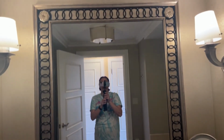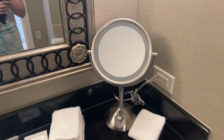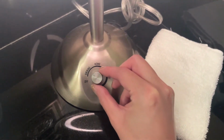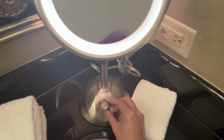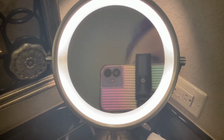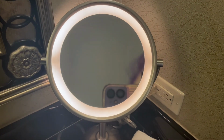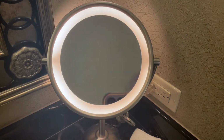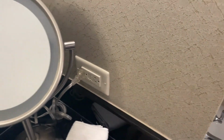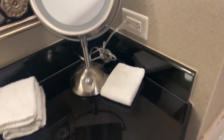And then you have this big mirror, two lights on either side. There is a makeup mirror and it has different settings, interestingly. So there's like evening light, home light, office light, and daytime. So essentially it's just a dimmer. The light on the mirror gets more or less intense as you dial it up or down. And then you do have one free plug here if you need it.